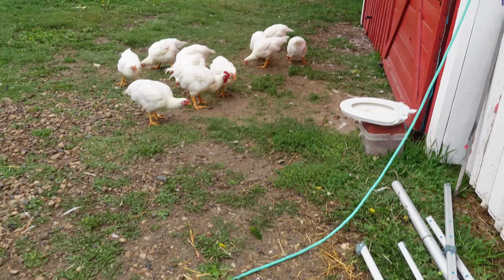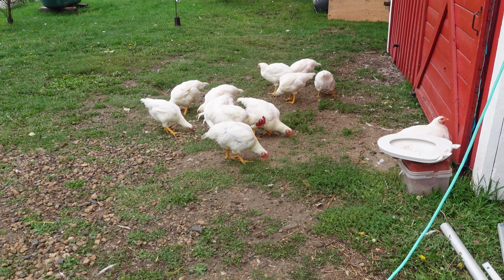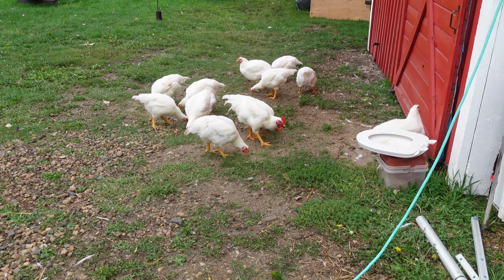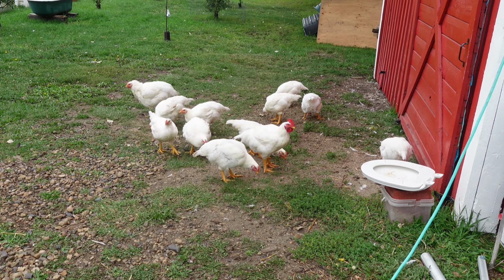These guys are going to freezer camp on Friday. Get that out of the way, one more big job done. The reason we're doing it Friday is because Saturday the dump is open, so we can get rid of all the garbage. This was saying one of the little white hens was in here.